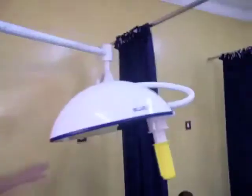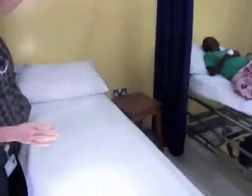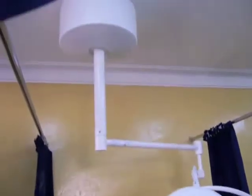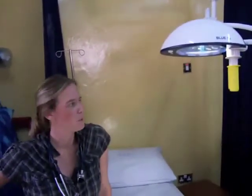We also have these brand new lights, which we're very excited about. These were just installed this week again with your help and support. We can move this all around so that we may shine it so that we can take care of the patients better and see what we're doing.